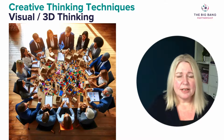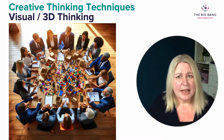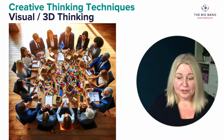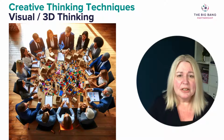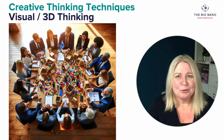Sketching is really great. Also, getting people to build things with Lego, cardboard boxes, junk modelling, Play-Doh, anything like that is really, really good. So, because it's tactile, it activates different parts of the brain. It's very hands-on, and this obviously works better when it's in person, but you can get people to do visual thinking in 2 dimensions, of course, when they're working remotely on virtual whiteboards.